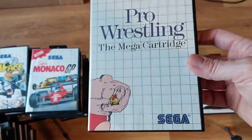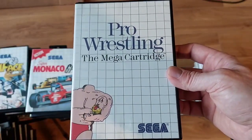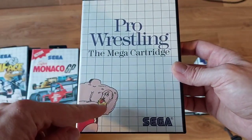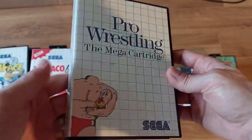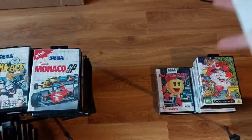And one of the weirdest or infamous cover arts, Pro Wrestling. What is going on here? Why does this guy have no head? Is this his head? Is this some other wrestler's head? What the? This is just so strange.